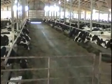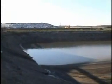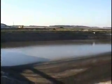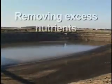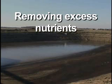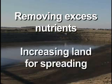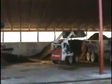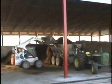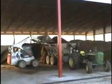Waste Solver increases milk production from the cows you already have, and it can help you build a bigger herd. State and federal regulators require the removal of excess nutrients from your farm as a condition of increasing herd size. Therefore, for many farms, growth depends on removing excess nutrients or increasing land for spreading, which can be costly and is not always feasible. Waste Solver helps you clear that hurdle when you sell excess compost to Tyratech, the manufacturers of Waste Solver, and remove it from your farm.